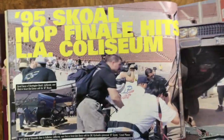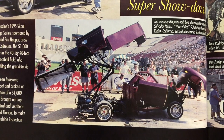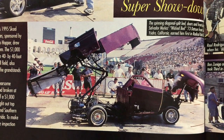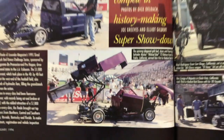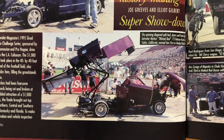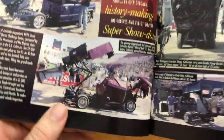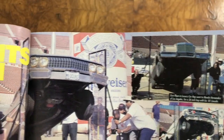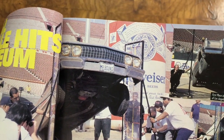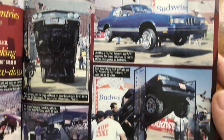So there we have the hop contest of the LA Super Show. Is that the car that later was white and in that Daft Punk video, or whatever that video was called? A music video, and it was painted white with a green stripe, I think, if that's the same car. Man, the '63, crazy. Red hydraulics.